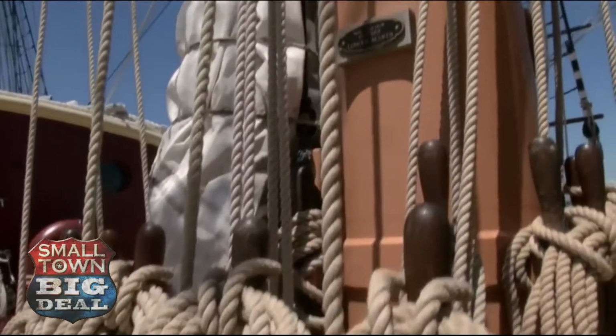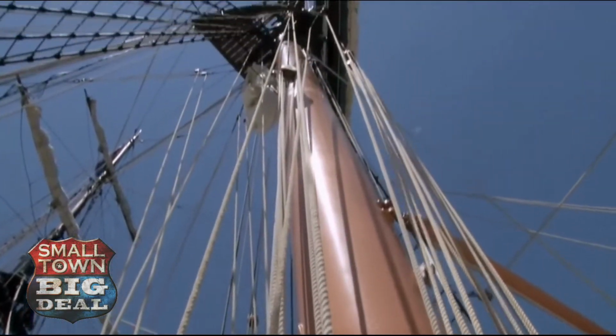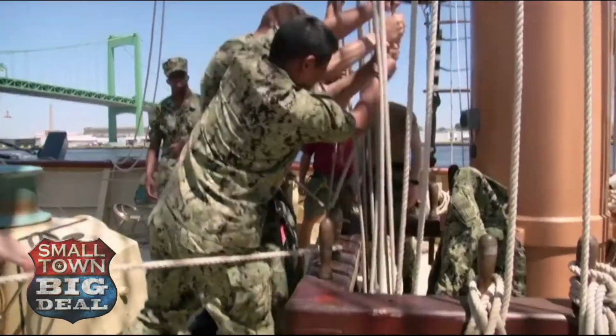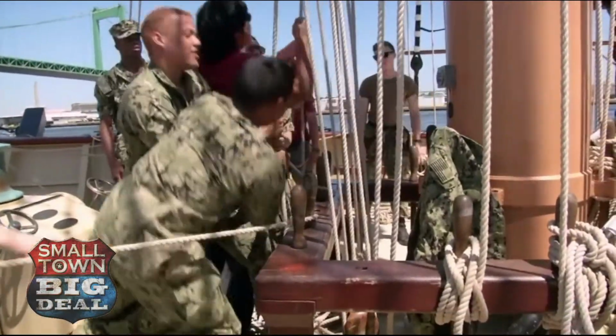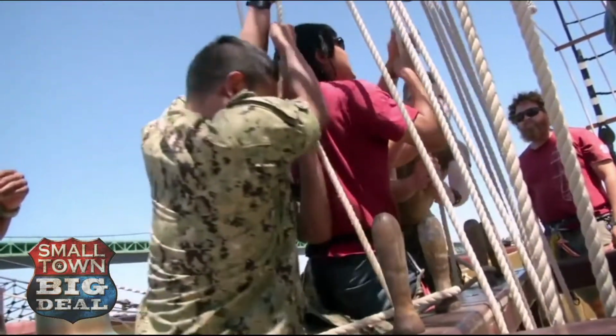Even on a one-week trip with high school-age students, when the trainees leave the vessel, they'll be able to name every line on the boat, and we have over 200 lines. Seriously? Yes. We have 7 miles of running rigging. Did Tucker just say 7 miles? Now I understand why learning the ropes has a nautical origin.